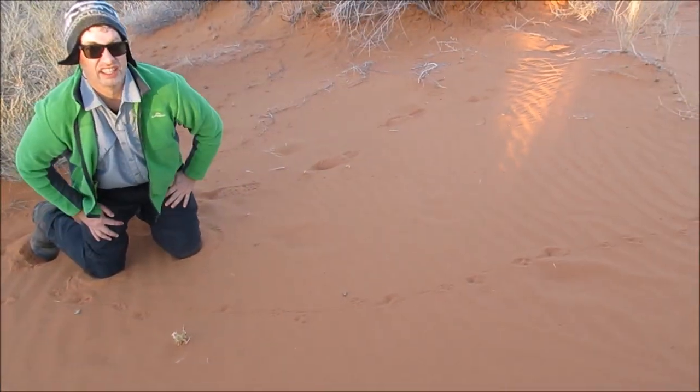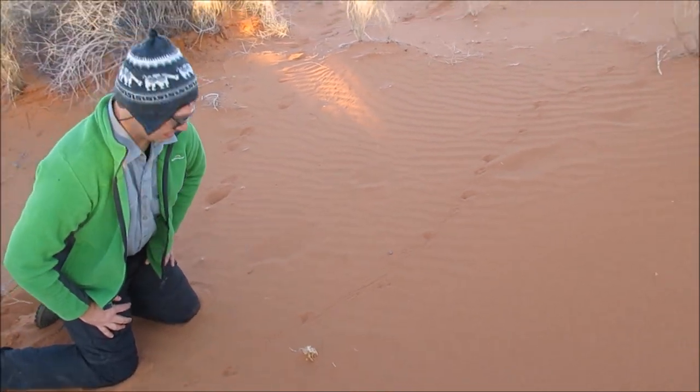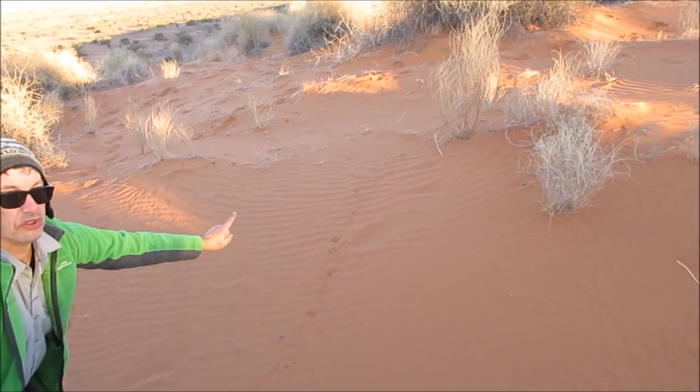They're dingoes. So tonight I've got to be careful. I'm going to get dragged off by a dingo. There she goes up right through the campsite.